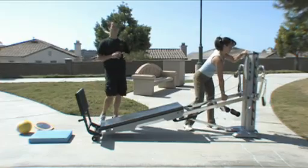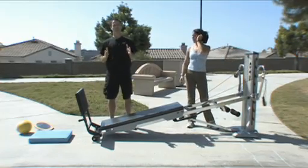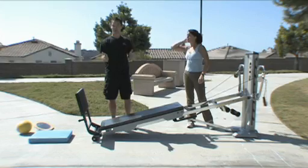Now we're going to start with some basic trunk rotations, and I know you all know trunk rotation, so we're going to try to tweak it and make it a little more interesting.